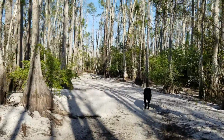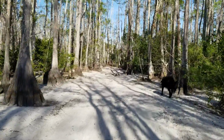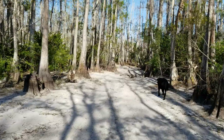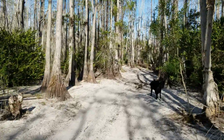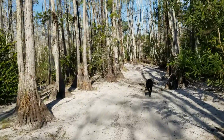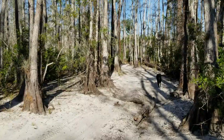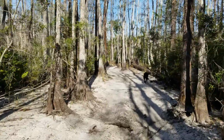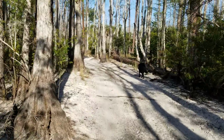I've been on this trail before. This winds back in quite a ways. I don't actually know how far these trails go. I've probably done 3 miles on them, maybe 4, in, and they just seem to continue to find more trails. So how far they go and what they all connect to, I'm not really sure.